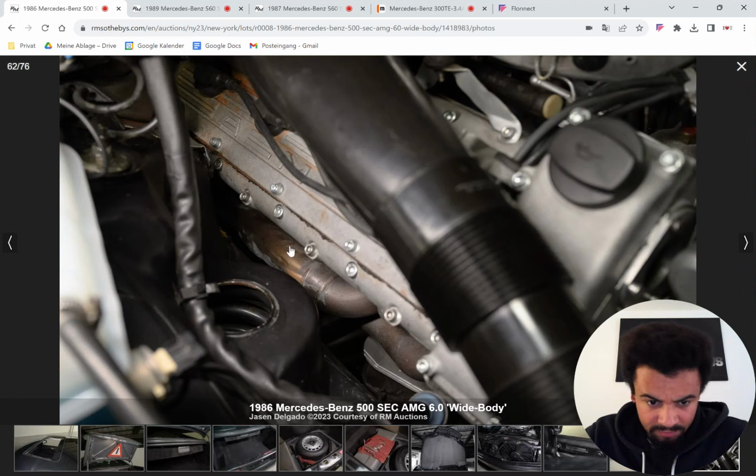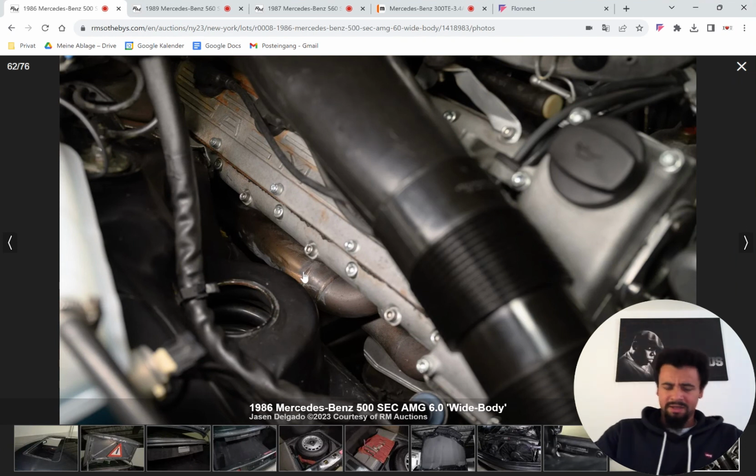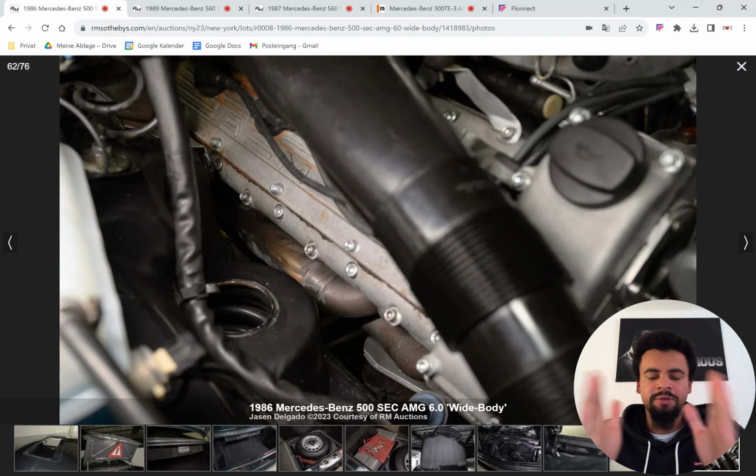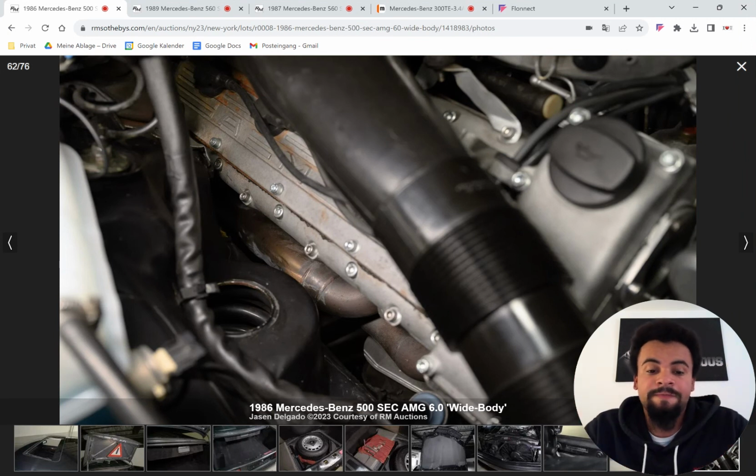Another thing I have noticed is the exhaust manifold. Now, this could have many reasons. One reason is the way AMG built these cars: they actually had to modify the frame, or the car doesn't have a frame, but basically the frame rails that go alongside the engine, because the new heads were so wide that they wouldn't fit a regular chassis W126 car.